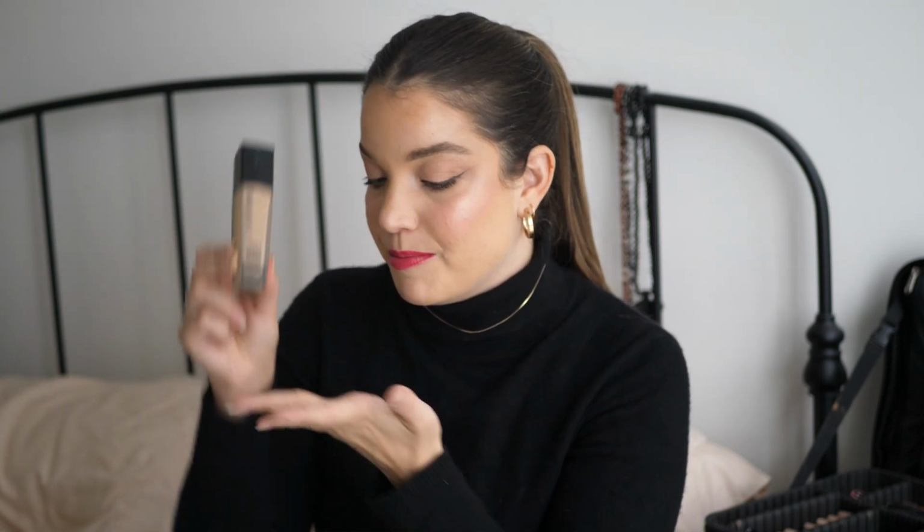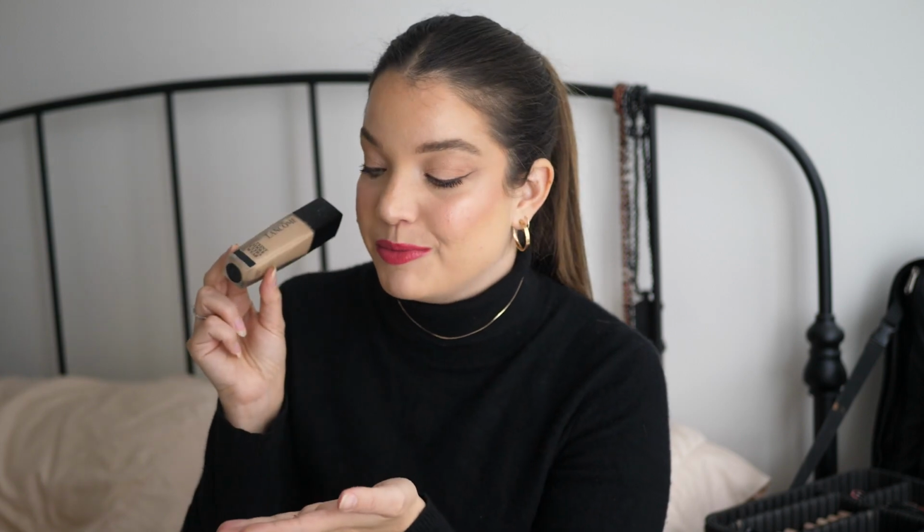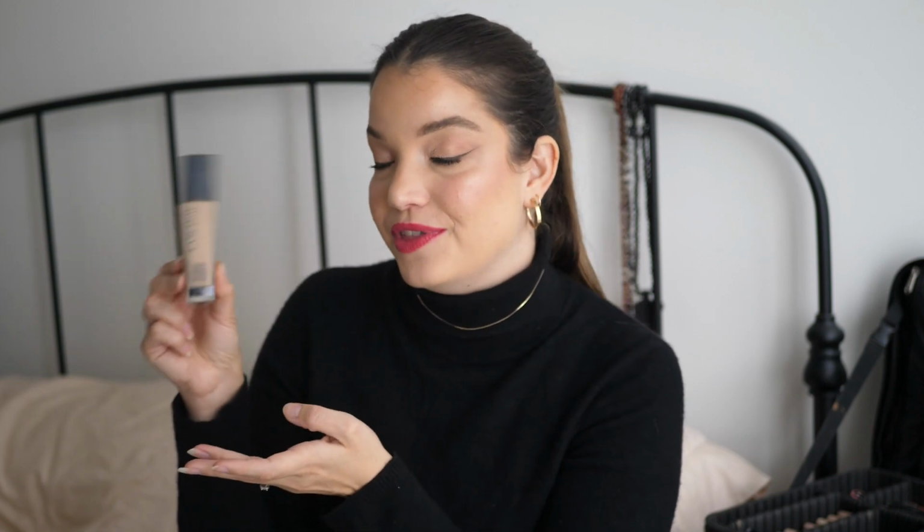If you're looking for a new foundation for your kit and you want something medium to full coverage, demi matte finish, super long wearing, holds onto the rest of the makeup really well, makes the skin look absolutely flawless and beautiful, is great for acne prone skin. This is beautiful, wonderful, amazing. Definitely highly recommend, and has been probably my favorite discovery of the year so far.